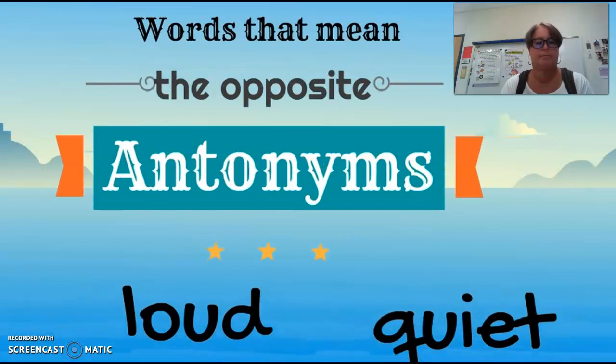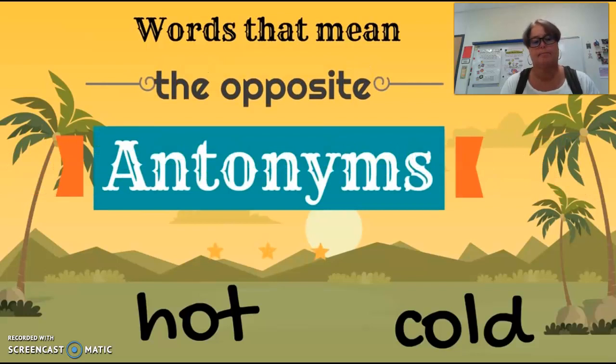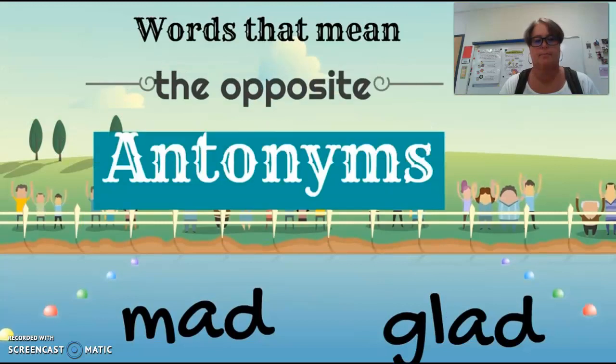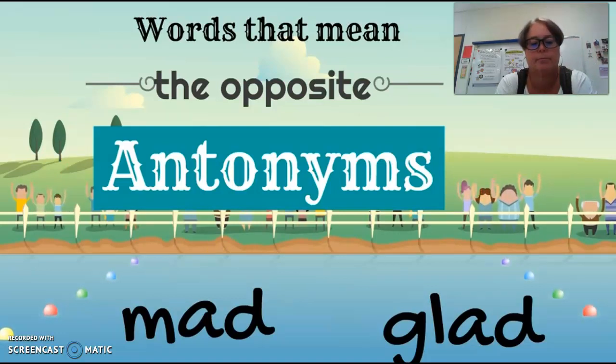Words that mean the opposite are antonyms like loud, quiet. Loud is loud, but quiet is like a whisper. Loud and quiet are antonyms. How about these antonyms? Hot and cold. Hot and cold mean the opposite things. That means they're antonyms. They're opposites. Hot and cold. They're words that mean the opposite thing. Antonyms are words that mean the opposite thing, like mad and glad. They're completely different. They're opposite. These words are antonyms. Mad and glad are antonyms.